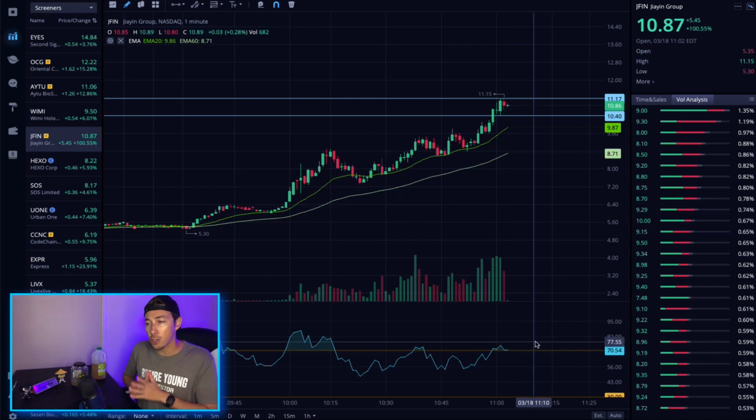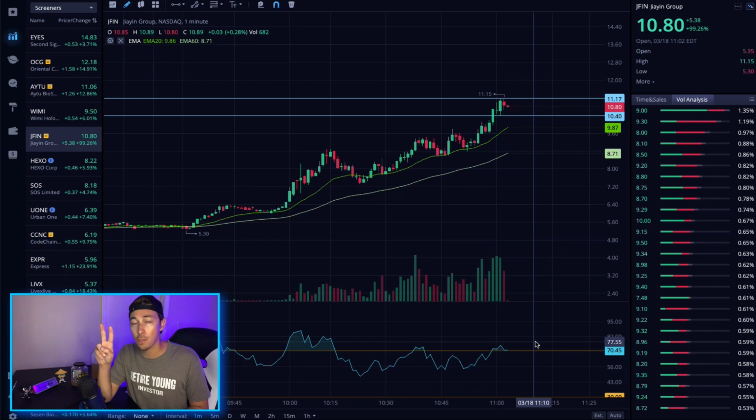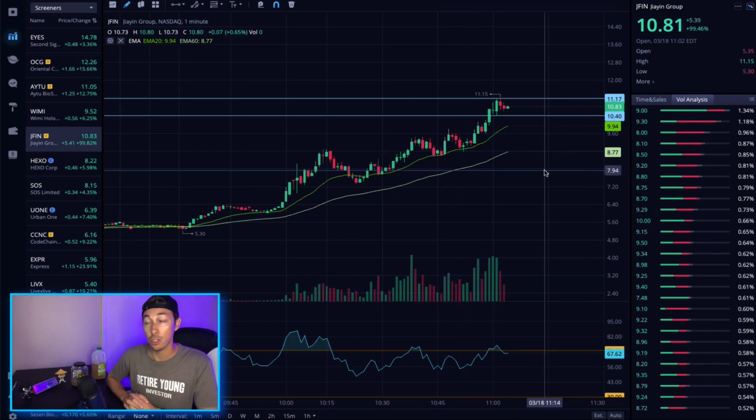Now, as a beginner, you can stick with two simple indicators, which will help give you an edge: the support and resistance line, and then the RSI at the bottom down here. We're waiting for that alert. So now it's showing a bullish sign. It's trying to go green.